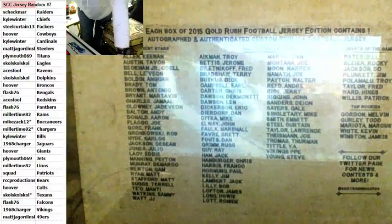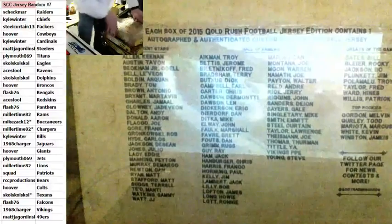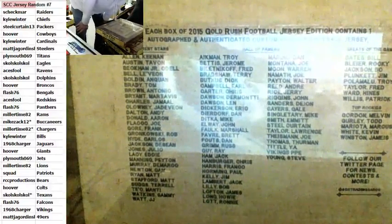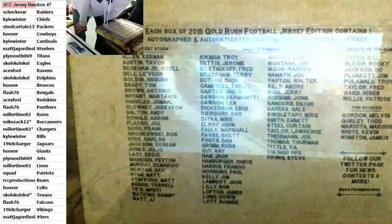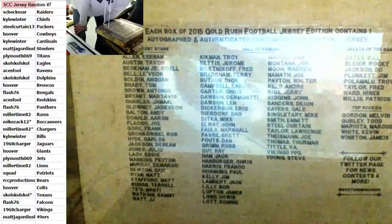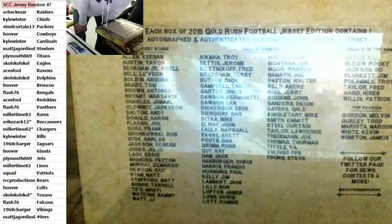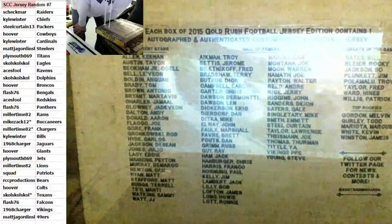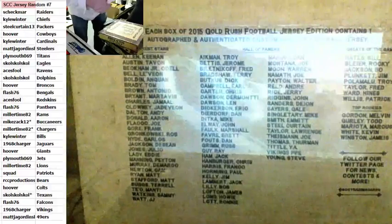For the Patriots, yeah, you got Brady and Gronkowski for sure. I can't remember if there's any other ones. That is the entire checklist. There's multiples of all the players, though. But that is the entire checklist. You're not going to pull some random bum that's not on there.